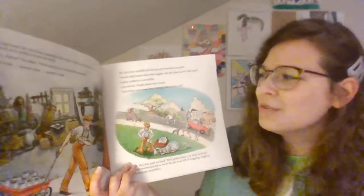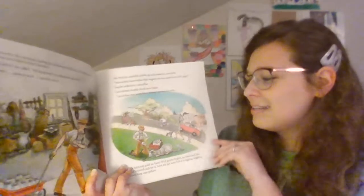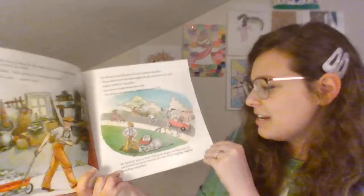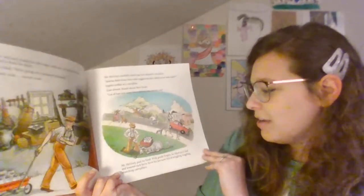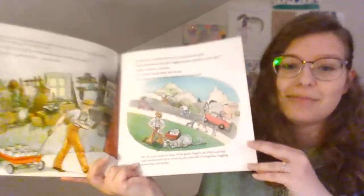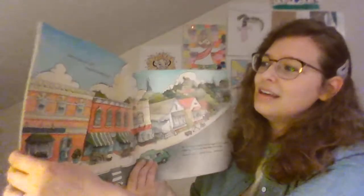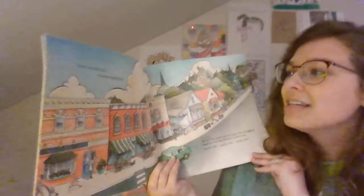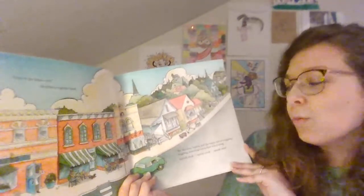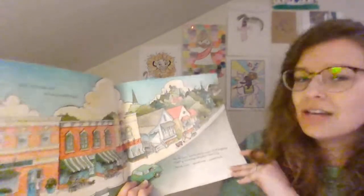Cars slowed. People shook their heads. Lots of fuss over some fancy worms, one woman said. Mr. McGinty paid no heed. With gentle fingers, he lifted each leaf and lowered each larva. Soon his jars were full of wriggling, wiggling, stretching caterpillars. Time to go home, girl, he patted Sophie's head. Mr. McGinty, Sophie, and the wagon full of caterpillars rolled along. Squeak, creak, squeak, creak.